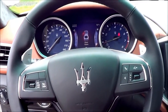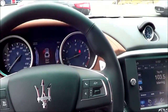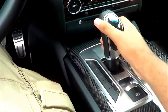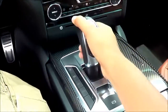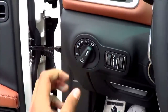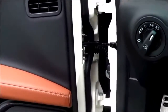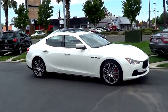And what you're hearing, of course, is that 3-liter twin-turbo Ferrari-built V6 engine. Sounds really great. And you do have an 8-speed automatic transmission with manual shiftability, of course. And putting it into reverse displays your rear view camera with guidance lines. And you do have manual shiftability via the paddle shifters. Let's go ahead and turn on the lights. And the hazards. All windows are fully automatic in the Ghibli, of course. And let's go ahead and pop the hood. Now this one we have here is about $93,000.